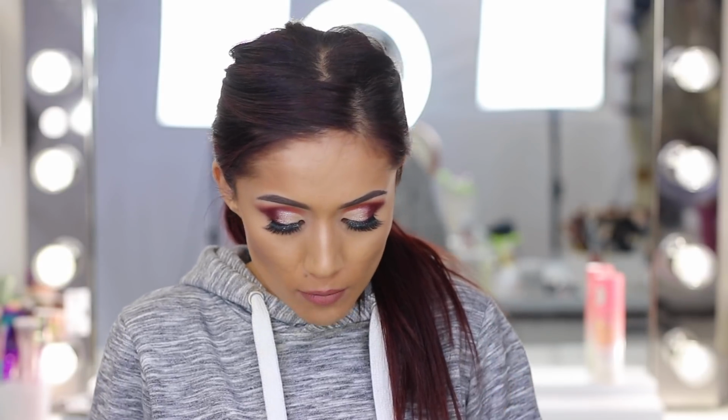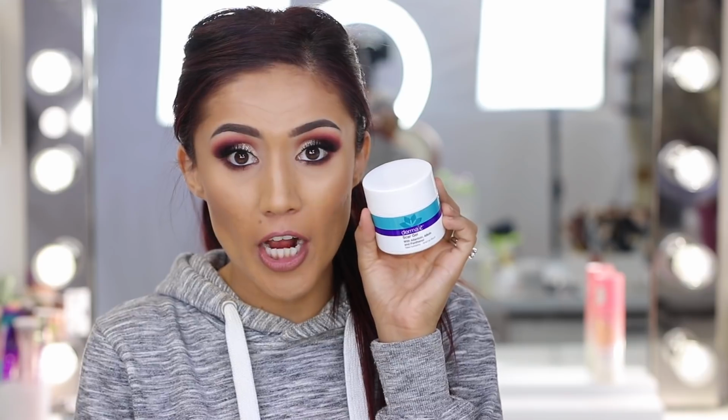So we got one more product, and this one here, you guys, I just recently got it, and so far it has blown me out of the water. I've heard quite a few beauty influencers speaking about this. This here is the Derma E Scar Gel. Took me forever to find this freaking product. Like, it was so hard to find.